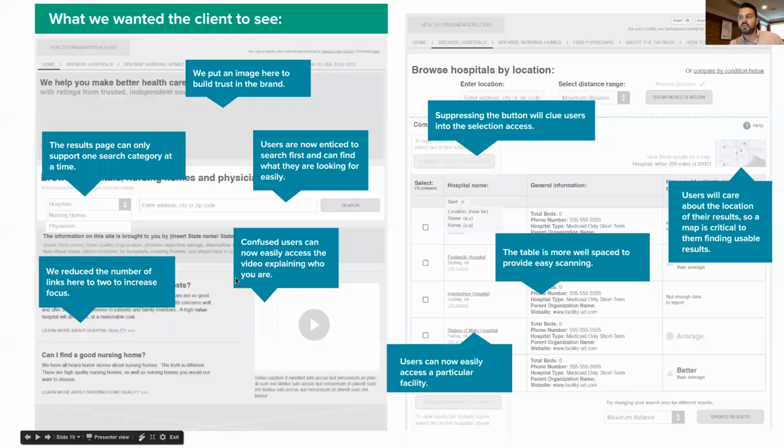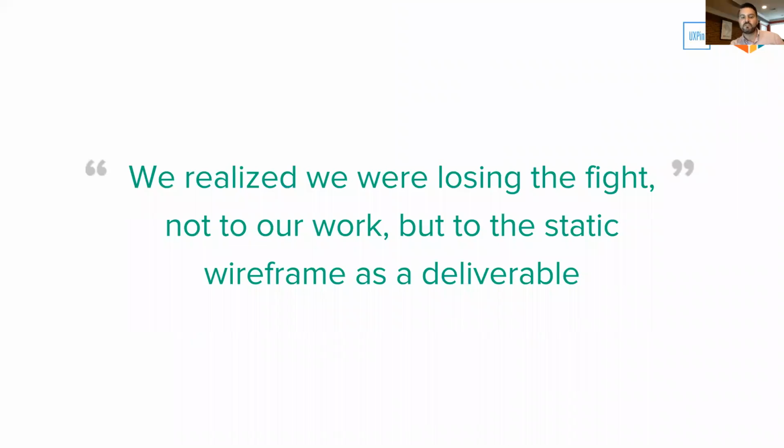So while we were confident in the problems that we were solving and we were confident of the clarity of the product itself and the overall outcome, there were so many other steps along the way that needed clarity before we got there. We realized we were losing the fight, not to our work, but to the static wireframe as a deliverable. So what do we do to rectify this? How do we move away from confusing static wireframes?